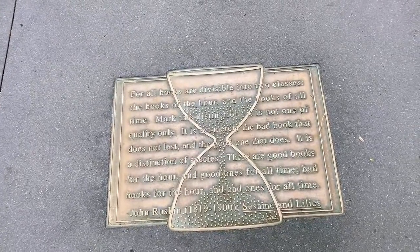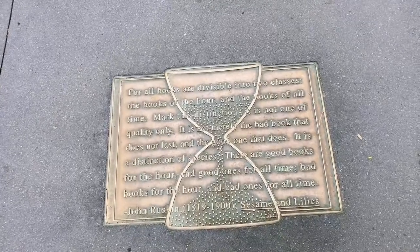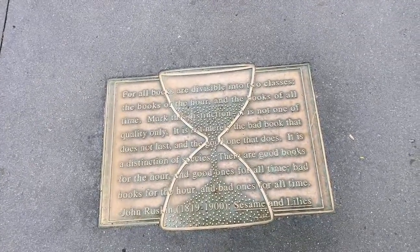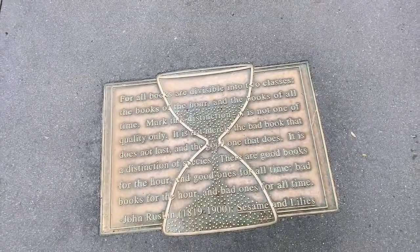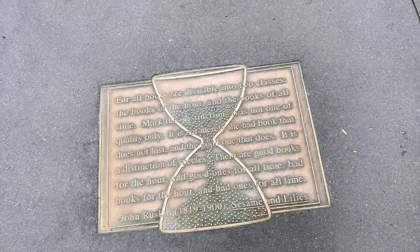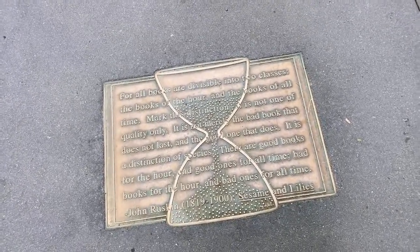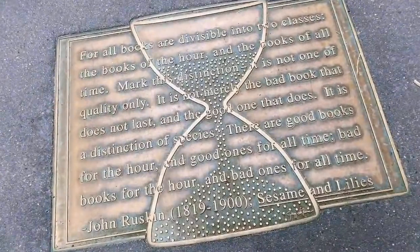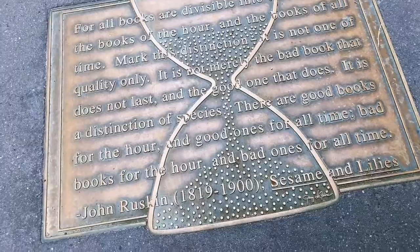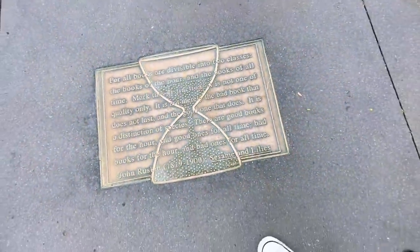For all books are divisible into two classes, the books of the hour and the books of all time. Mark this distinction. It is not one of quality only. It is not merely the bad book that does not last and the good one that does. It is a distinction of species. There are good books for the hour and there are good ones for all time. Bad books for the hour and bad ones for all time. John Ruskin.